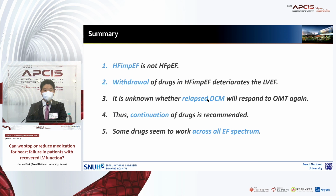I think this is important because some patients may say, oh, I will restart the drug when my heart function deteriorates, but currently there's no data that they will have a second chance. So I am of the opinion we should not gamble with this.